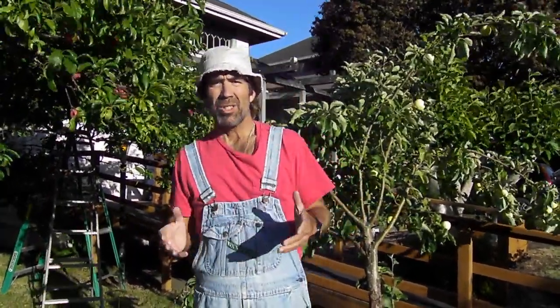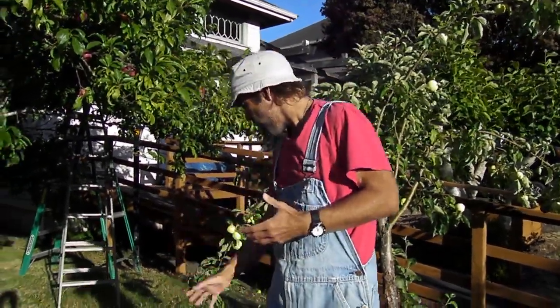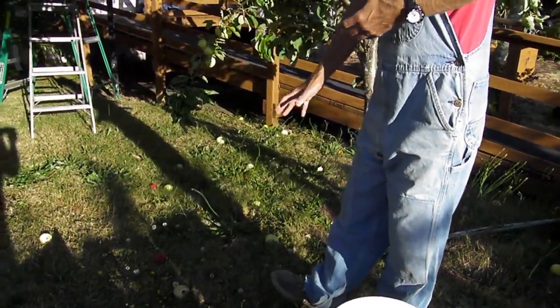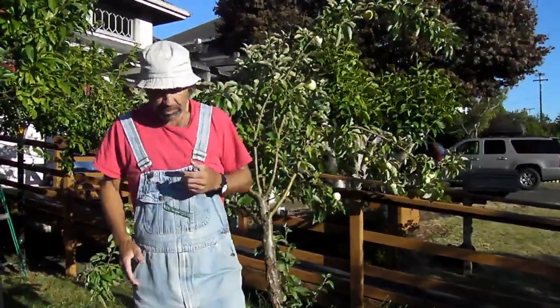I remember when we were kids, you always start with the hardest thing first. And the hardest thing is the orchard hygiene. That's the most difficult task. And there's a lot of windfall here, if we can get a shot of this. There are apples all over the ground, and we're going to get those picked up.